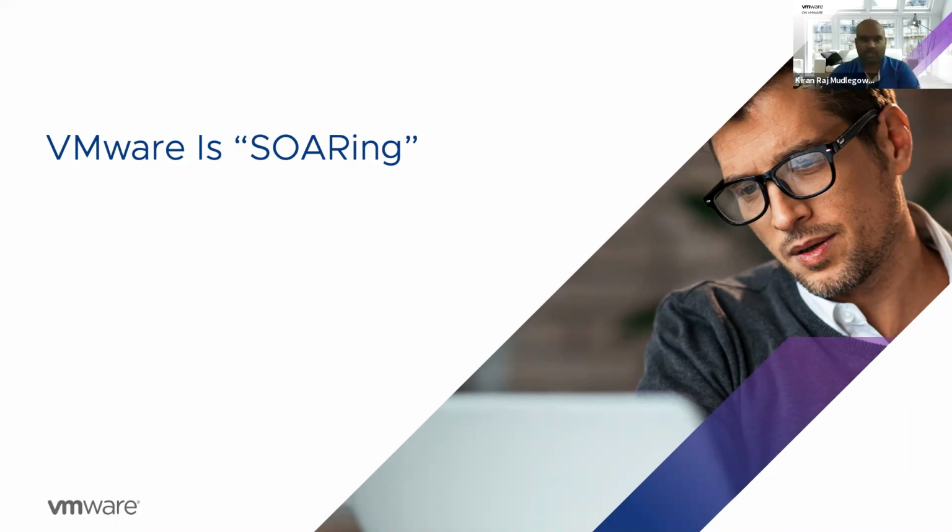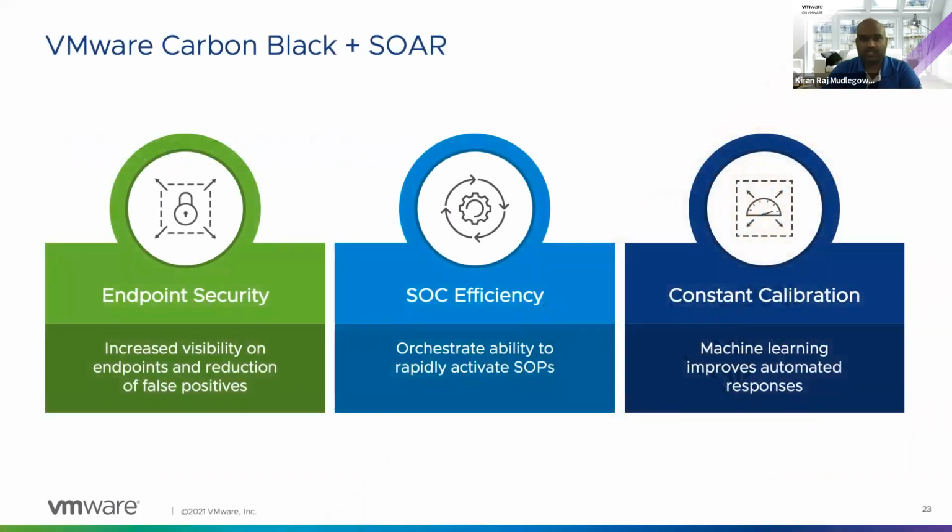A SOAR tool is like a stack of software solutions or tools that you combine to capture data from multiple sources and also respond to security events without human intervention. So that's how we define SOAR. If you move to the next slide, let's understand VMware Carbon Black and SOAR.